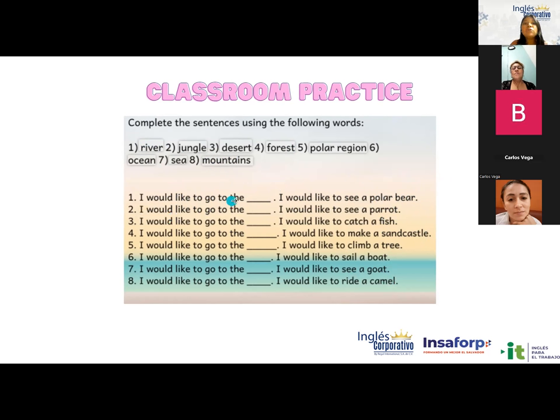Ejemplo. I would like to go to the polar region. To the polar region. Yes, very good. Okay. Number two. I would like to go to the jungle. To the jungle, because I would like to see a parrot. Number three, I would like to go to the river. To the river or ocean. Okay, so I would like to catch a fish. Me gustaría pescar, atrapar. Yes.